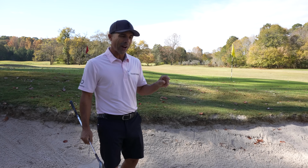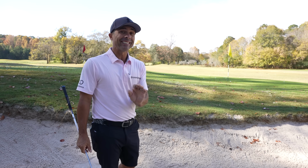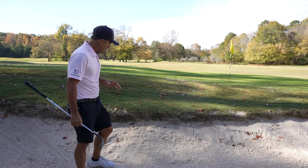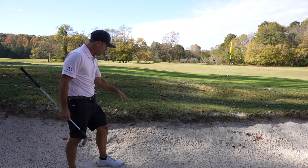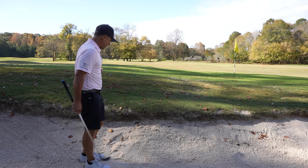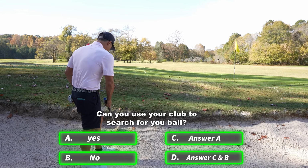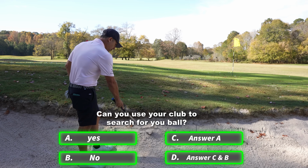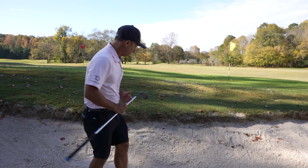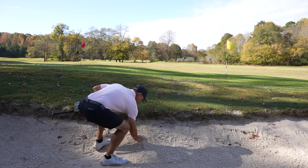Here is one that's borderline. You could easily cheat with this deal. My ball is in the bunker. It plugged. We know it's here. It plugged right here in the lip. We all saw it. Now, I'm trying to search for it. Can I do this with my club to search for the ball? Yes, I can. I can use the club to search for the ball. Let me ask you this. Can I use my hand to search for the ball?